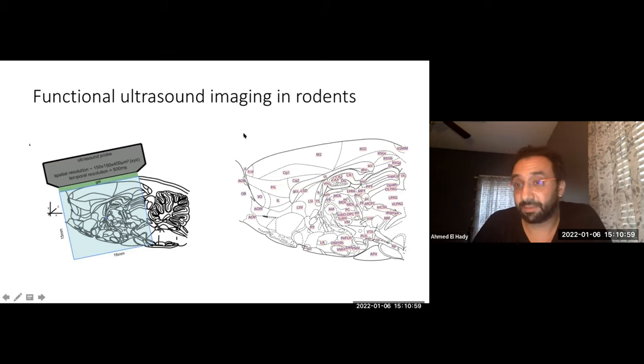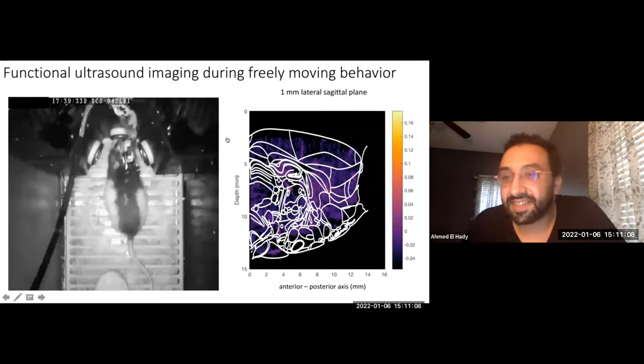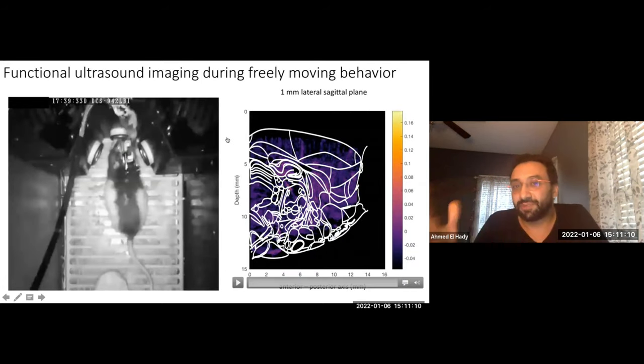But then, okay, I can image, but we might get instabilities, like it's unstable because the animal is moving around or something like this. But let's see how stable it is and whether it works or not.